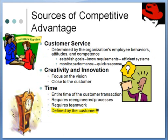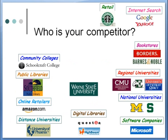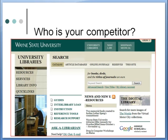So how do you get this competitive advantage? How do you serve your customer? You can do that through creativity, through innovation, perhaps being faster, compete on time, perhaps competing by providing outstanding customer service. So as you look at Wayne State Academic Library, who is our competitor? Is it public libraries or distance universities? Perhaps digital libraries, perhaps national universities or Borders or Barnes & Noble or Google or even Microsoft. So who is our competitor?